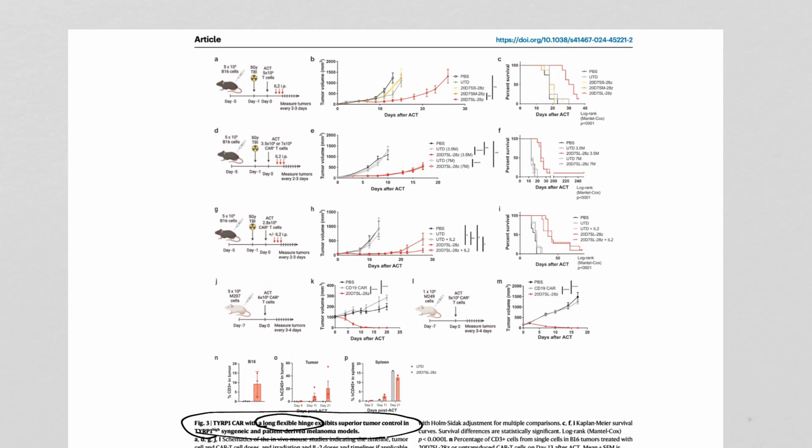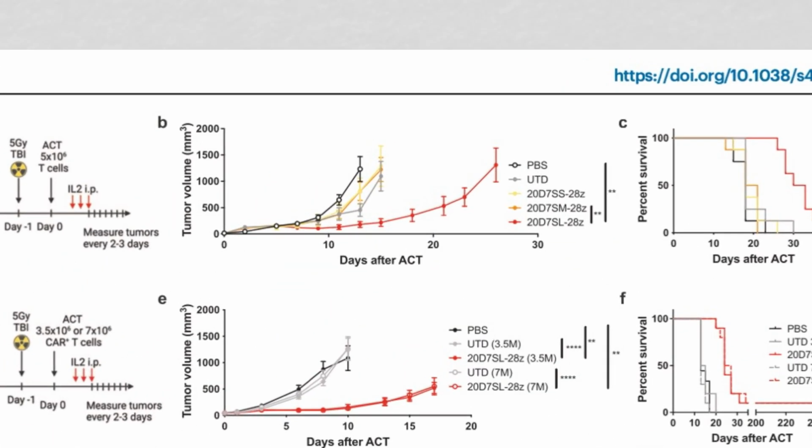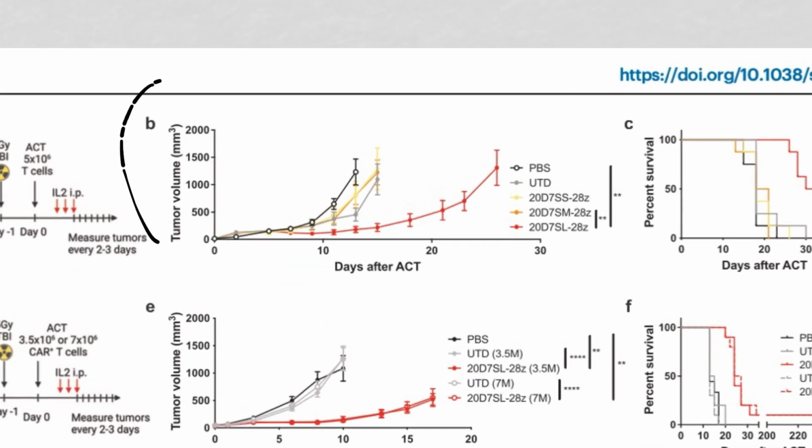And so we don't have time to go through all of this for sure, but the gist is they're measuring tumor volume in a mouse model, and each of these are their different chimeric antigen receptor types. PBS and UTD are just two different types of negative control. And as you can see, these are the control values. Tumor volume is going up.